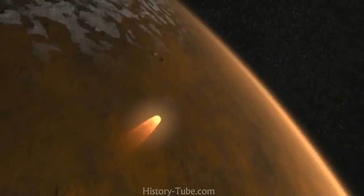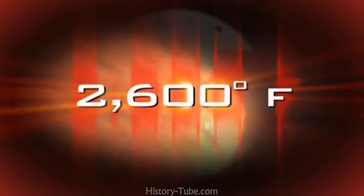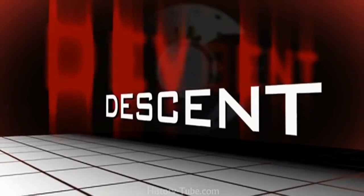Friction really starts to build up on the spacecraft, and we use the friction when it is flying through the atmosphere to our advantage to slow us down. From this point, we're going to decelerate from 12,500 miles an hour down to 900 miles an hour. The outside can get almost as hot as the surface of the sun. The temperature of the heat shield will reach 2,600 degrees Fahrenheit. But the inside doesn't get very hot. It probably gets about room temperature.